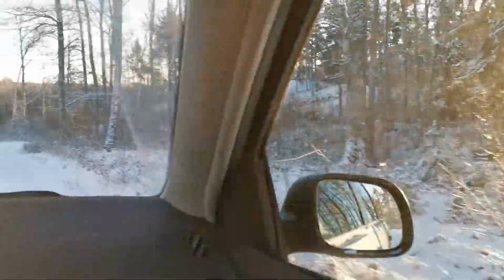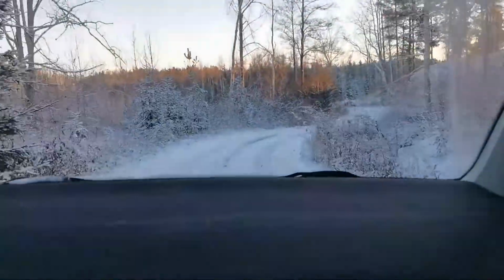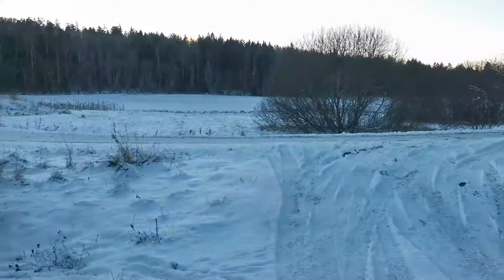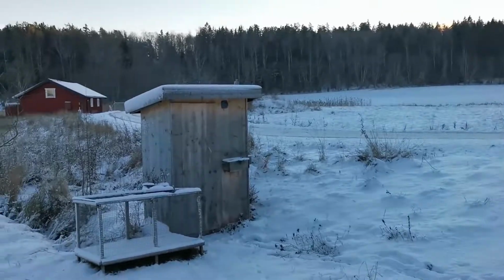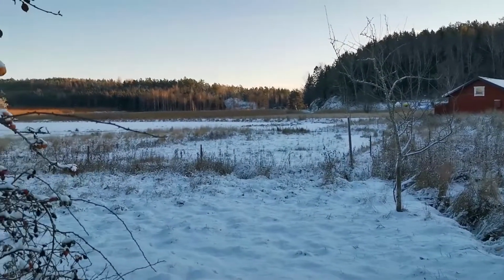After that, we went to visit my brother, and he lives in the middle of nowhere. It was so beautiful with all of the snow, and you can see the sky, there was no cloud on the entire sky. And we just drove there, and here is where he lives.